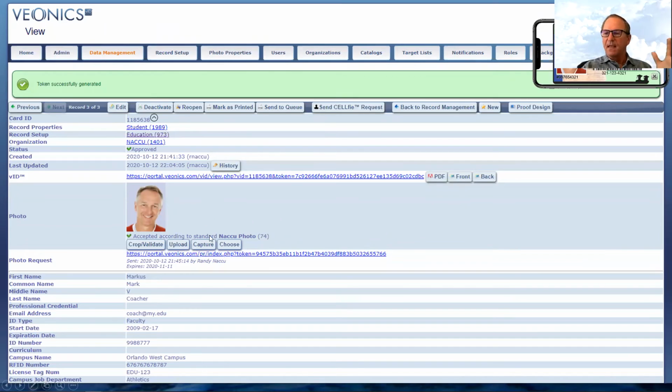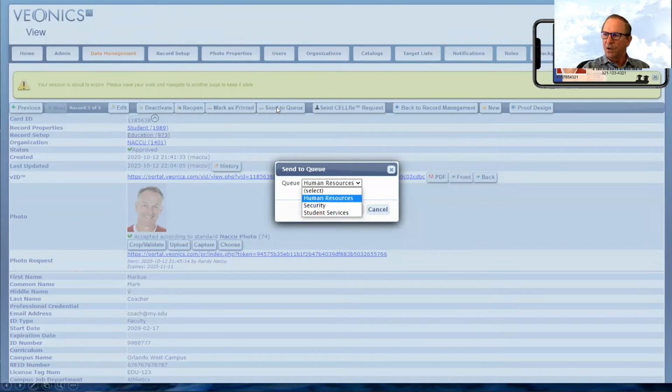So I'm back at Mark's record. Everything looks great. So what I want to do now is print Mark's card. I'm going to come up here and send Mark's print job to the queue. By selecting it to the queue, in this case, I have 3 queues, just as an example: human resources, security, and student services. It's very possible that Mark's at the security office and says, hey, I lost my card and I've got to get a new badge printed. And security says, well, I don't have the card stock here, but I'll go queue it up. You'll need to go pick it up in human resources. I'll give you an example.